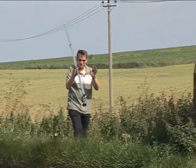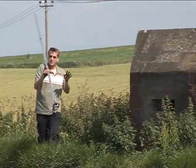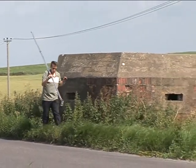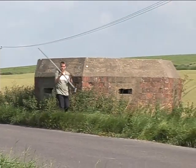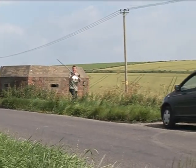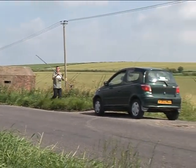What is fascinating about this whole group of circles is the fact they seem to be attracted to the Second World War pillbox. It's almost like the actual pillbox itself was incorporated into the design. As you see it from the air, it really enhances this whole grouping.